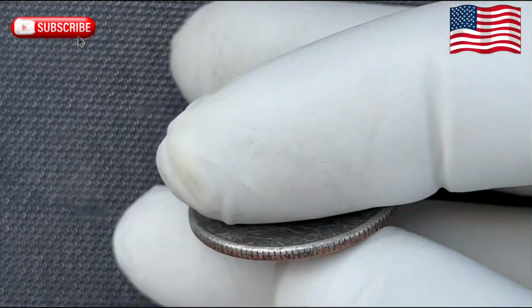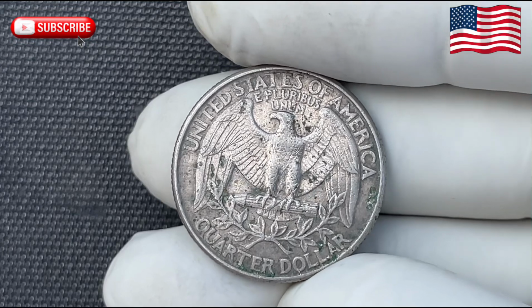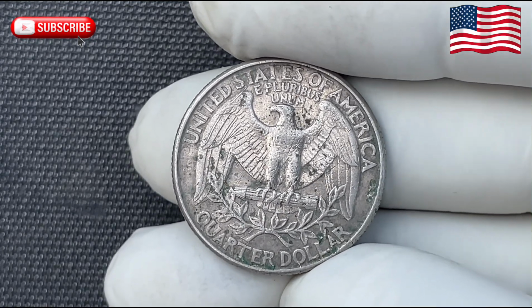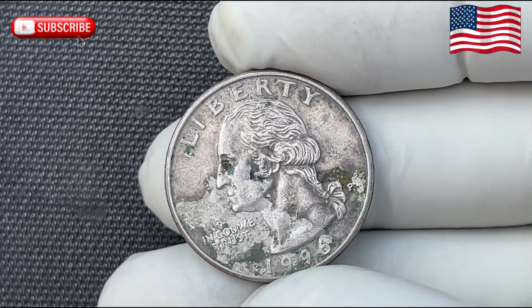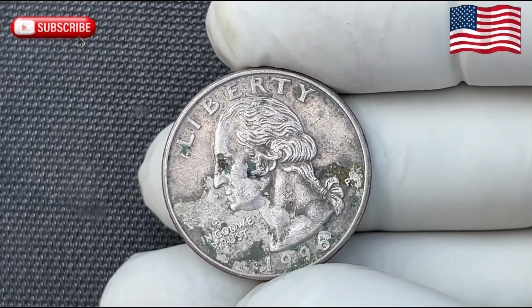If you happen to find a 1996 quarter with a doubled die error, you could be looking at a treasure. These error coins are fascinating to collectors because they represent a part of the history of coin production. A coin with this type of minting flaw could command a premium price, especially if the doubling is clearly visible.